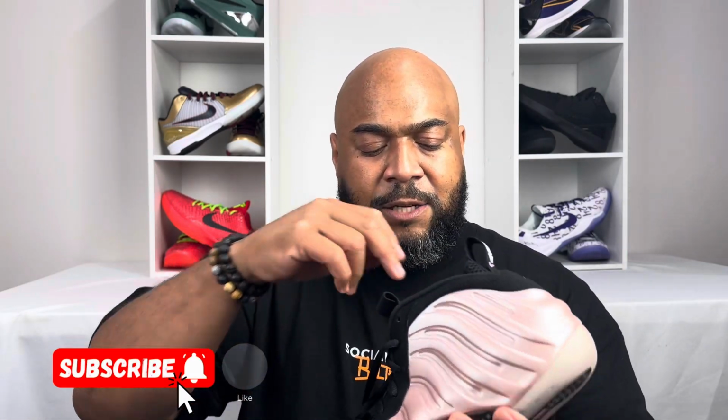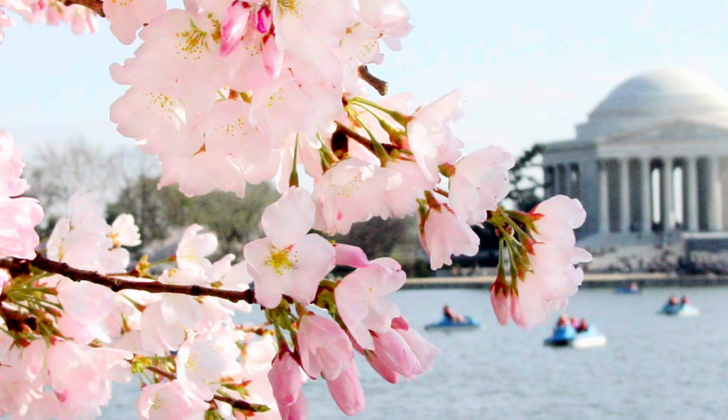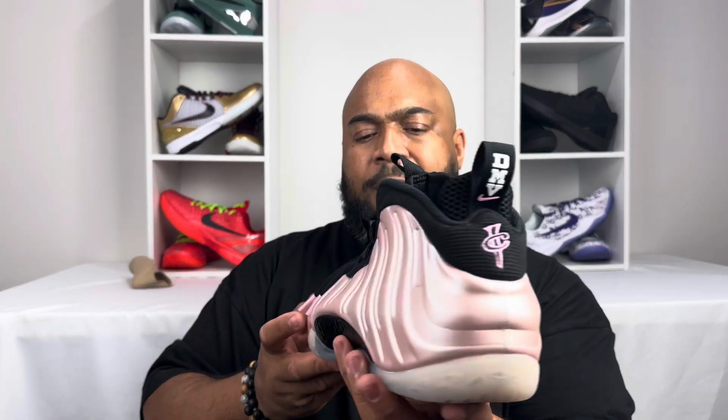On the inside of the shoe, you can see the shoe itself. It's really inspired by the cherry blossom tree. If you go to DC in the springtime, early summer, the cherry blossoms are out in full bloom. It's beautiful. We get them here in Baltimore too, but it's this color. This is more like a rose gold, or with a slight pink hue all over the Foamposite exoskeleton of the shoe itself. And you got the pink 1 cent logo on the back.